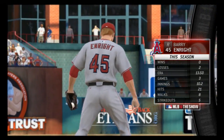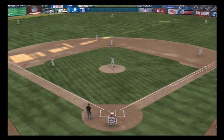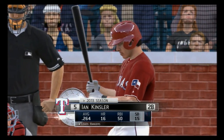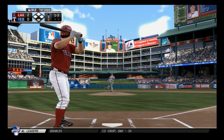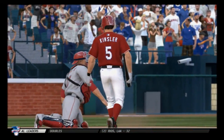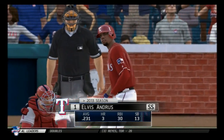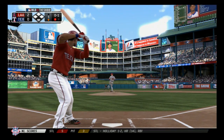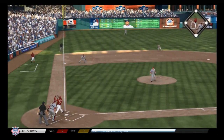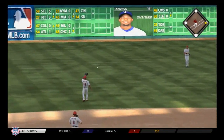And there's a look at the starter this lineup will match up against as you take a look at his line on the right side of your screen. Ian Kinsler will step in. And Kinsler swings and misses here as he's gone on strikes for out number 1. Elvis. Now a hard liner toward short. In there, a base hit.